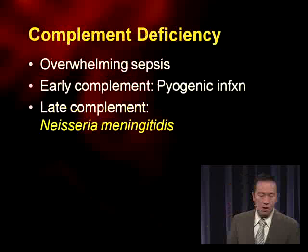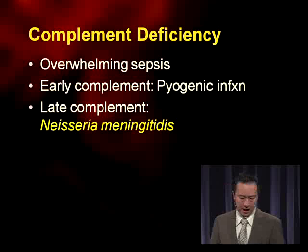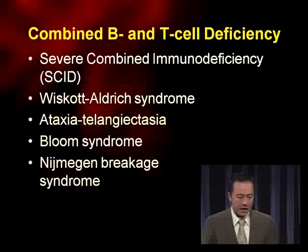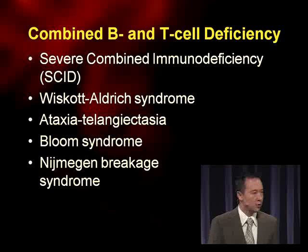Complement deficiency. These patients can get overwhelming sepsis. With early complement, they get pyogenic infections and autoimmune disease. And with late complement, they get Neisseria infections, particularly Neisseria meningitidis. Now, we're going to go over the combined B and T cell deficiencies first. These include the SCIDs, or severe combined immunodeficiency. We'll touch upon Wiskott-Aldrich syndrome, ataxia telangiectasia, Bloom syndrome, and Nijmegen breakage syndrome.